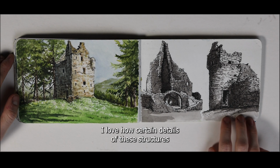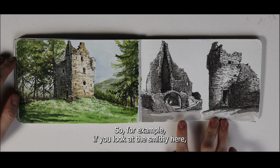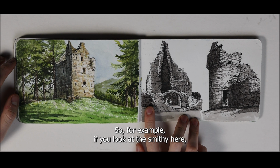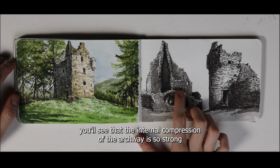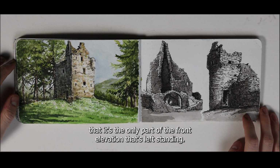On a side note here, I loved how certain details of these structures tell us about the structural integrity of old stone architecture. For example, if you look at the smithy here, you'll see that the internal compression of the archway is so strong that it's the only part of the front elevation that's left standing.